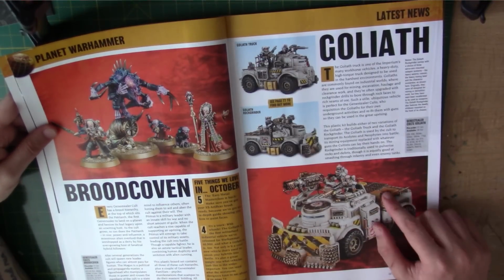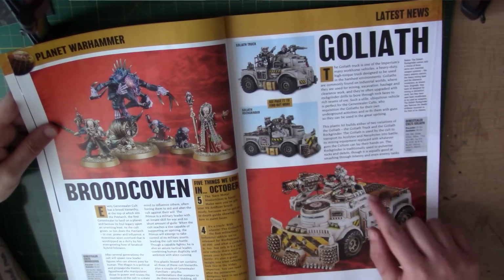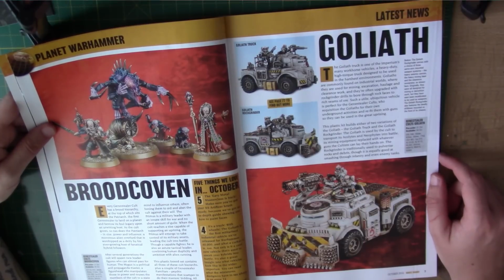So the upcoming Goliath, really nice looking vehicle. It's a really sweet model. £35, not bad. It's quite large, so I quite like the rock grinder variant. I think that's pretty cool.